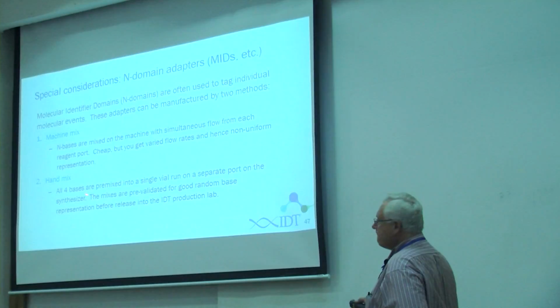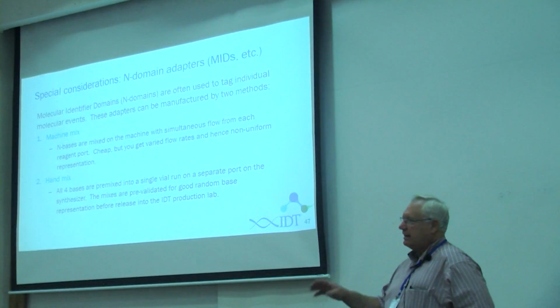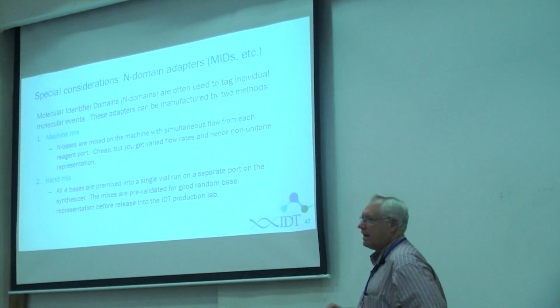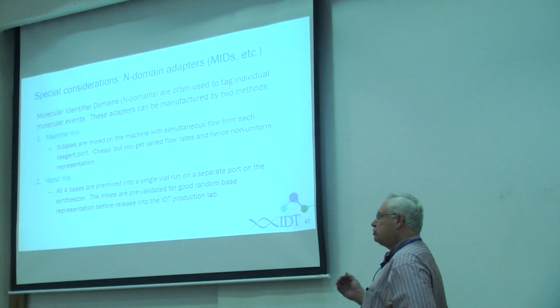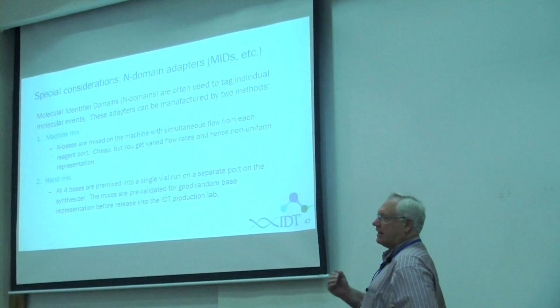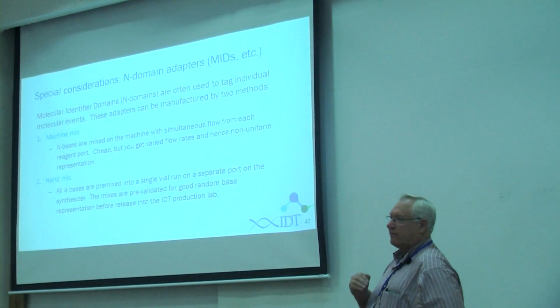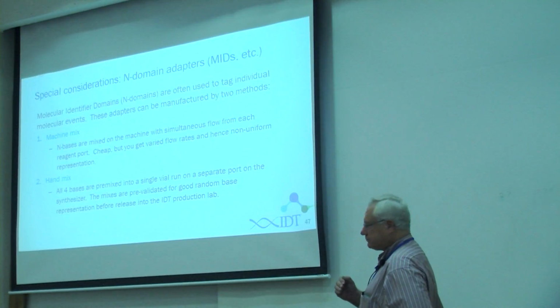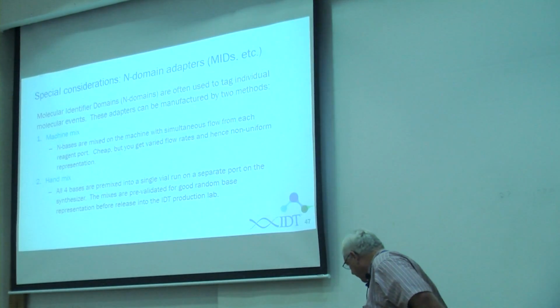And in fact, that N base can even be done so that it's balanced. Now, all four bases don't have the same chemical reactivity. For example, G has the lowest reactivity and T has the highest. So if you just mix all four bases equimolar, you'll have more T's than G's. And here's an example.